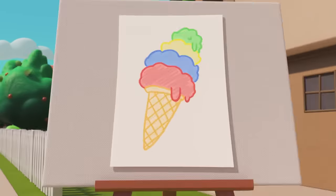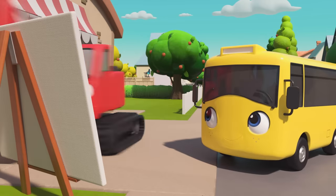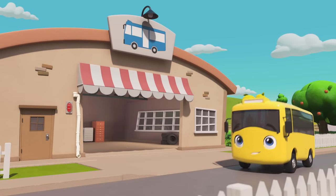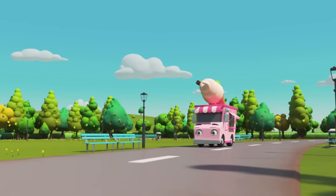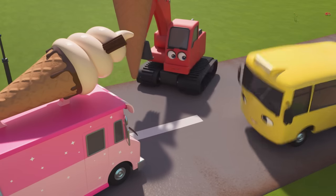Wow, who painted that? Looks like you guys want some ice cream. Digger, that is one big ice cream cone. Oh look, here comes Iggy, the ice cream truck. Buster and Digger want Iggy to help make them the giant ice cream.